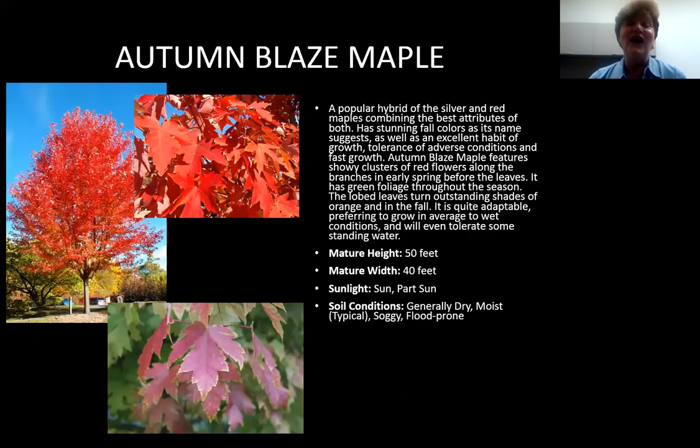Okay, next one. Oh, Autumn Glazed maple. This is a hybrid cross between a red maple and a silver maple. And what that does is make this a faster growing maple. Once it gets established, and that usually takes 2 to 3 years, depending on the size of the trunk when it was planted, it can grow up to 12 inches a year. That's what a fast grower is. Slow growers are 6 inches, moderate growers are 8 inches, and fast growers are 12 inches a year. But the fall color on this is just spectacular.